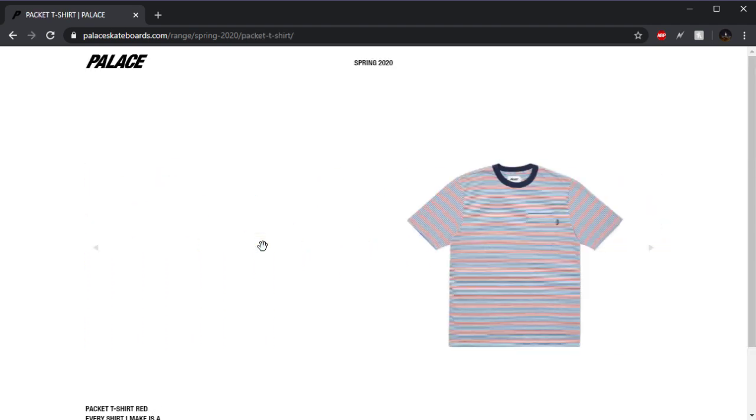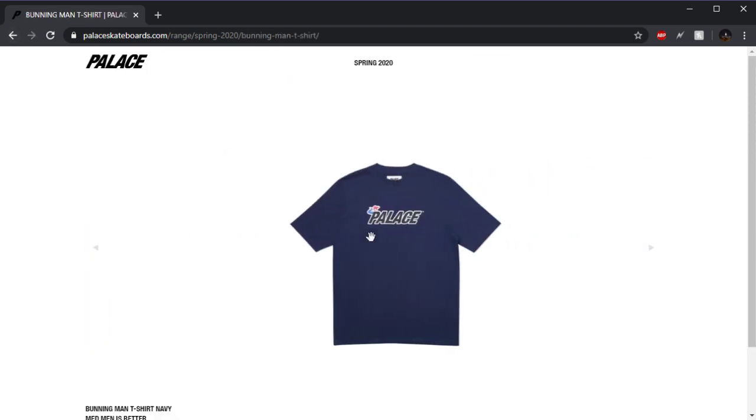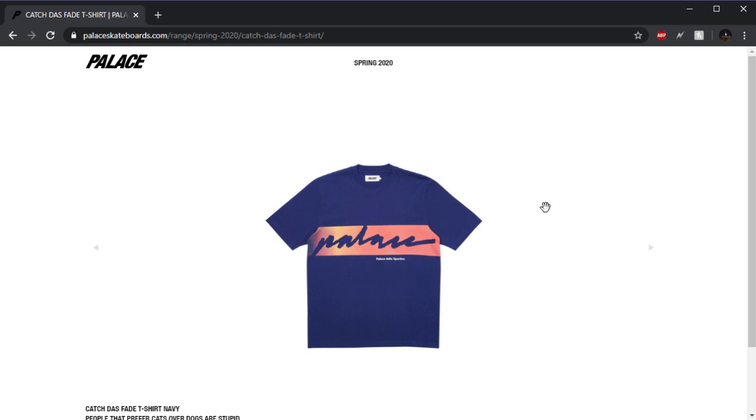Pocket t-shirt, not a fan of the stripes. I like solid, thick stripes. It's hard for me to like any of the thin stripes. We have this Bunning Man. If you're a big fan of the Bunning Man logo, there you go. You got it big on the shirt.